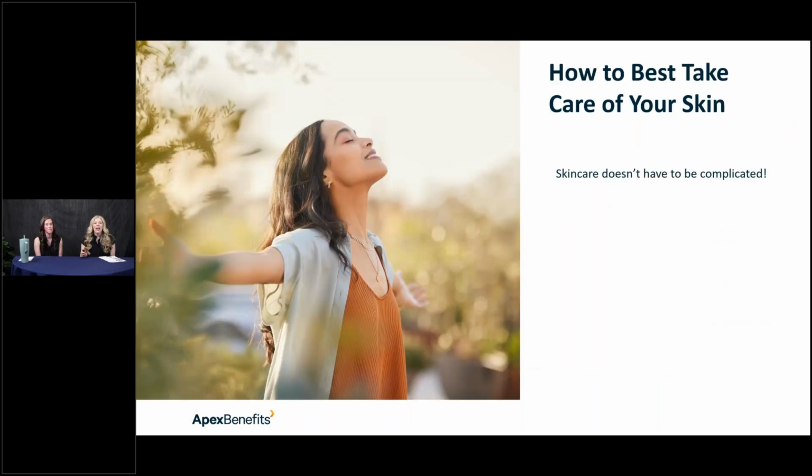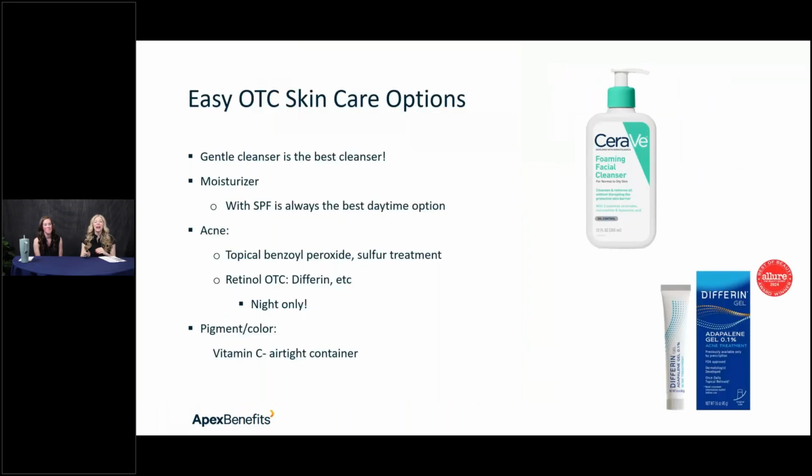A lot of my patients will ask me, what's the best skincare? What should I be doing? A quick overview of this, because I know that we see a lot on the internet about how to take care of our skin, and it doesn't have to be complicated. A gentle cleanser can be great. All you need to do is make sure that this big organ, our skin, is nice and clean and that we're keeping infection out of it. A moisturizer can also help with that skin barrier. I prefer, as we will see later in this webinar, that SPF is always going to be a really good daytime option. There's a lot of combo products over the counter.